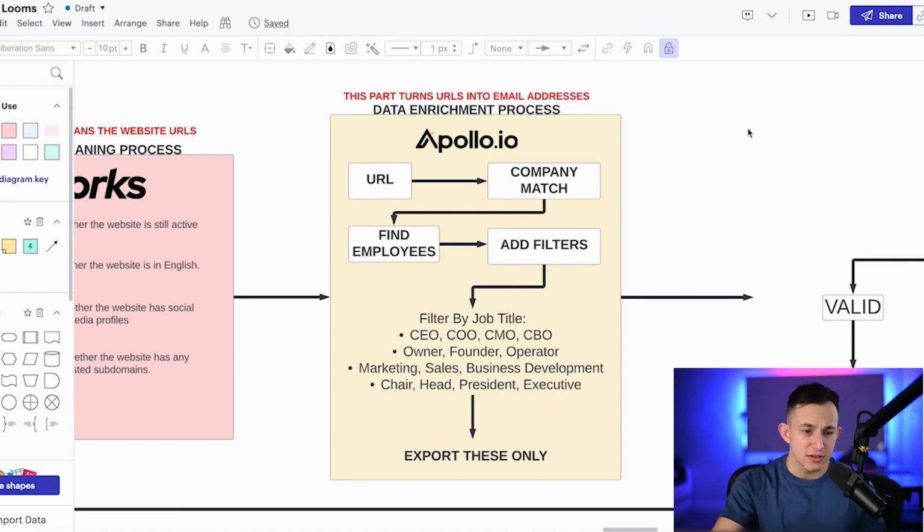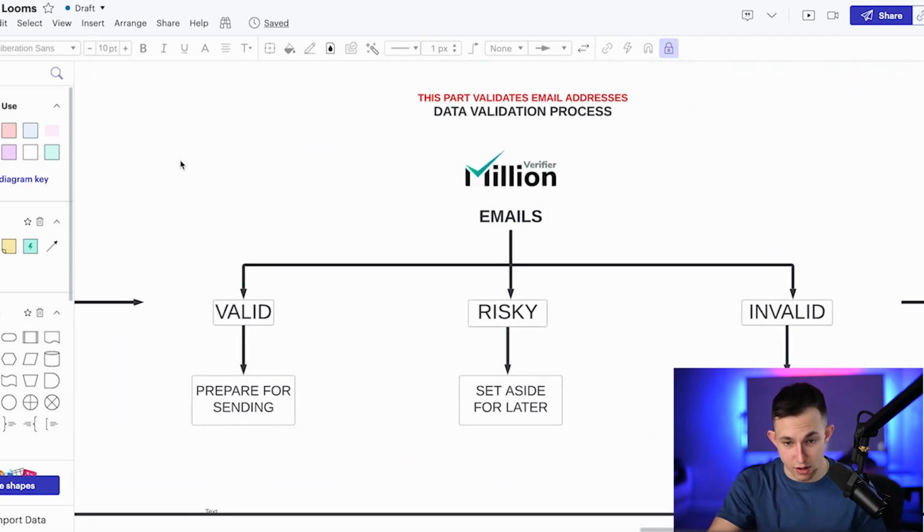Now, after this is done, we export these leads and we take them to Million Verifier. For those of you who don't know what Million Verifier is, it is a platform which allows you to SMTP verify email leads. Now, SMTP verifying email leads is the process of figuring out whether emails are valid or invalid before sending them an email. Now, for those of you who've ever sent an email to the wrong address and it comes back like your email has bounced and it's like an error on Google or Outlook or whatever you use, you'll know what I mean by bouncing, right?